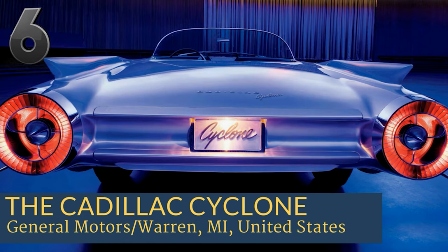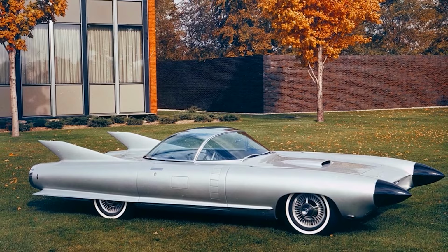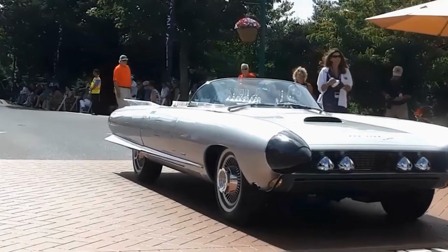Cadillac's concept car, produced in 1950, was heavily influenced by the 50s aeronautical and aerospace design, built to test new styles and technologies. The radar-based proximity devices located in the front nose cones were designed to warn the driver of objects in the vehicle's path, and is probably the most forward-thinking feature.